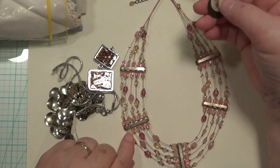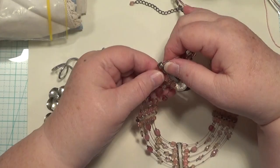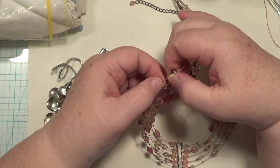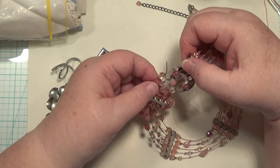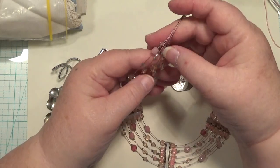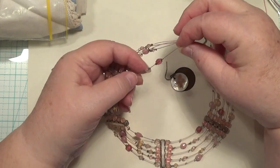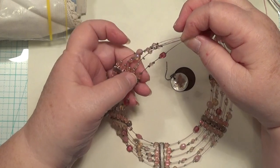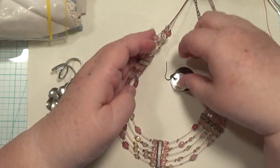So I'm thinking I can do something with these if they're going to stay on that piece of wire, because they've got little crimps on them. And I'm thinking about what I can do with that because it's already put together, you know. So you've got that much there of this. Now they're stuck together, aren't they? They're crimped on. So I'm going to try and see what I can do with that.